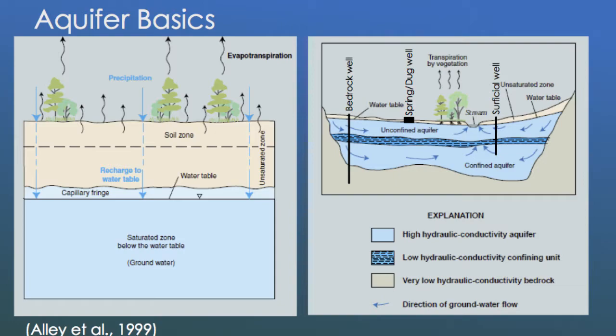You can have slightly more complicated situations than just a single type of sediment or soil. But if you imagine this, say this is all sand in light blue, and then this is clay right here. The clay does not transmit water as easily, and so this can actually retard groundwater motion, right? Almost like a seal, in which case you have an upper aquifer separated by clays from a lower aquifer.